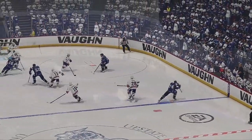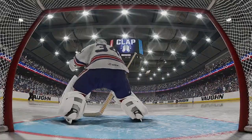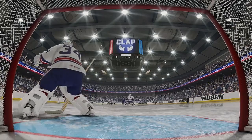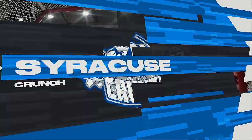Well, I really like the effort on this goal, James. He shows a knack for the net and being real hard and heavy on his stick as he's able to put that rebound in the net. Goaltender's got to clean that up, though. That one got kicked right back out.